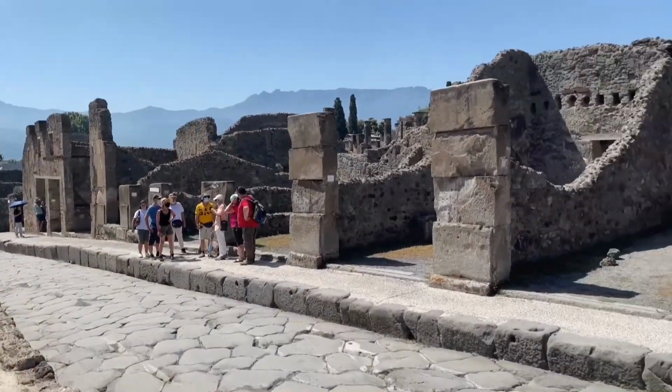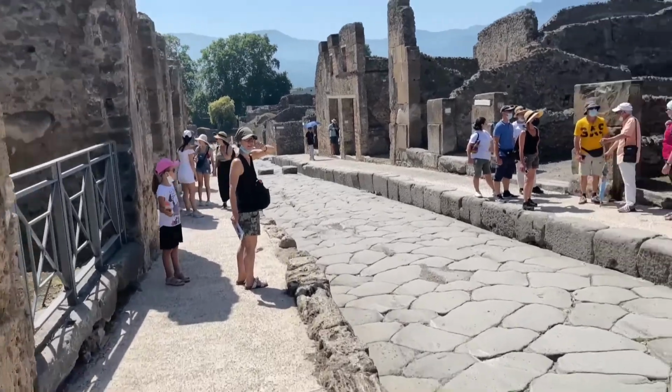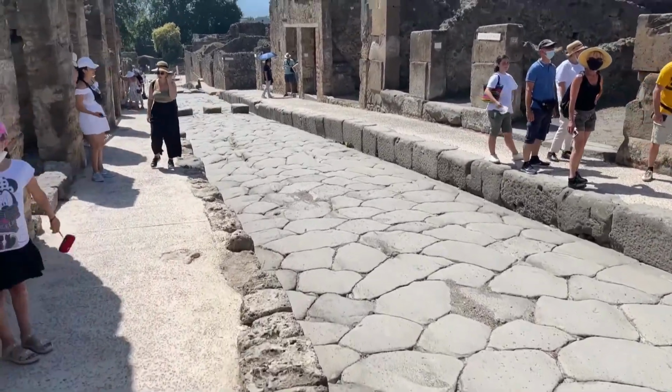Bye-bye. Okay, everybody, this is more streets and more shops. And I'm trying to find the Great Theater, and I think it's this way.